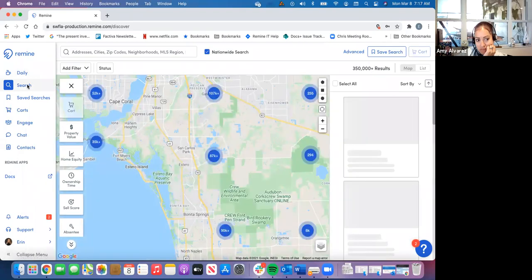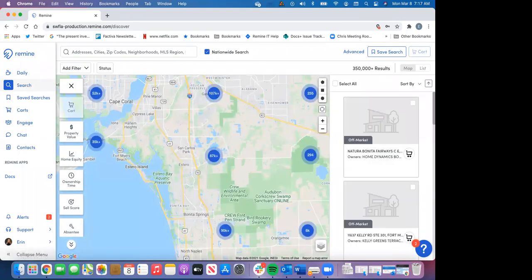Perfect. And I actually am missing my own view of the chat window. So maybe that's something that only Kevin can see. But Kevin, feel free to stop me if I don't see a chat that's come in.